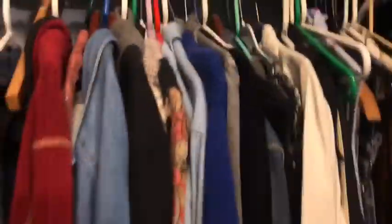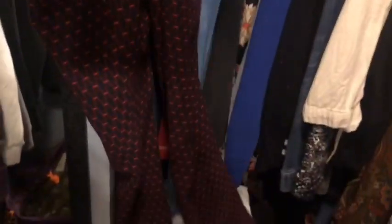Okay, so moving on to up here. This is a little messy, so I'll try to show you as much as I can while holding the camera. It's gonna be a little harder because everything's not hung up, but these pants are Zara. They're a simple but stretchy band pant, and they have wide legs. They're very comfortable, and I wear them with a denim jacket in the spring. I really like the boho kind of design on there.